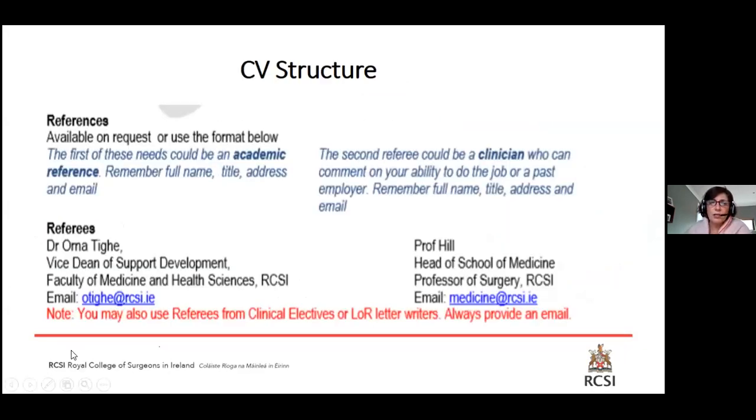So just here you can see the 2 different layouts. It can either be references available on request or listing referees here. And again, depending on what you're applying for and depending on the stage of your career, at this stage it will probably be 2 academic references that you will be asked to give, and they would be the people who you would have on your CV. And usually they might be the head of the school that you're in, or one of your lecturers, or something like that.